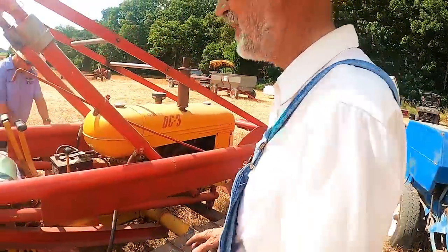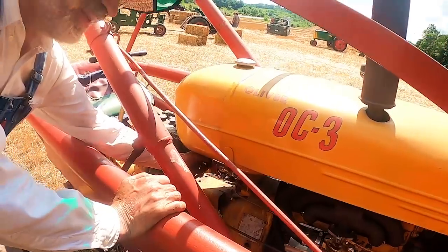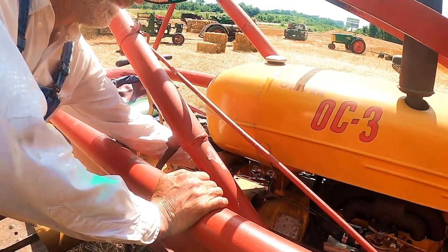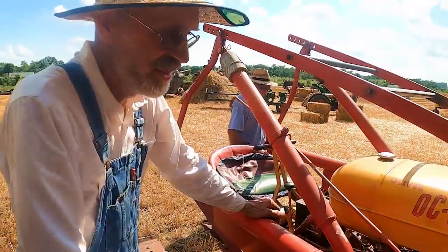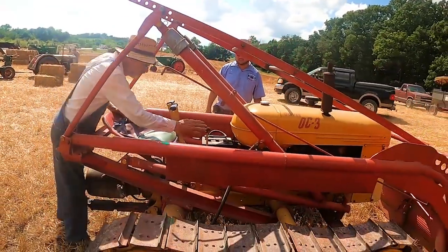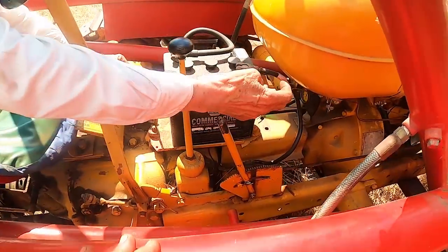The only issue I got sometimes is the battery, my alternator, the generator ain't working. So I haven't had it started today yet. I usually shut the gas off every night. As long as your carburetor don't leak, you don't have to, but these things sit for a couple of weeks, months, whatever. That button's in. And choke.